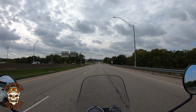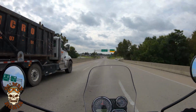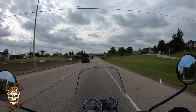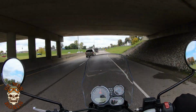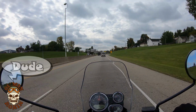This bike is a great everyday motorcycle. Now, I'm not getting paid by Royal Enfield. I have no ties to them whatsoever. I paid for my service when I took it to Royal Enfield of Columbus. I don't have any ties with Royal Enfield, but what I do have ties with is right here in the old heart. You can't see me do that, but this bike is fun.